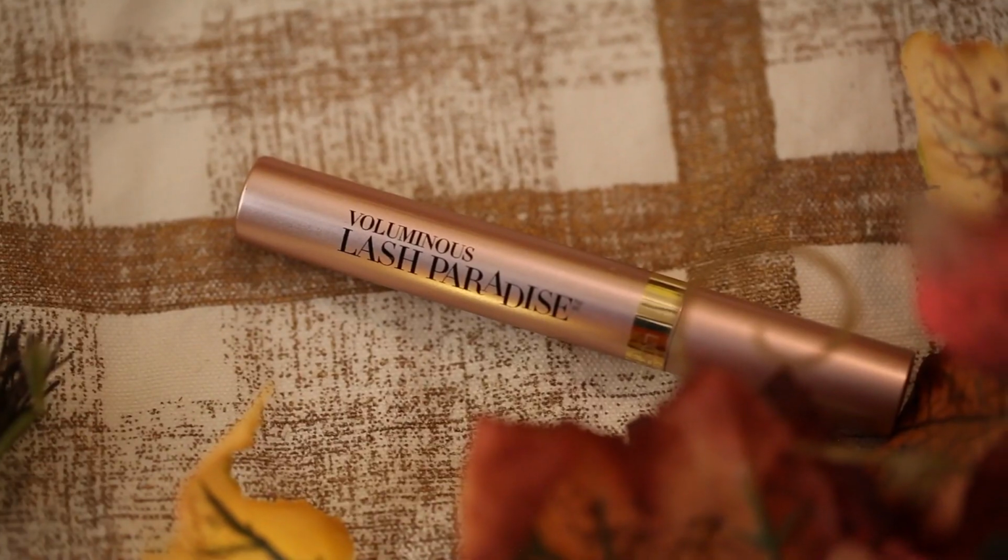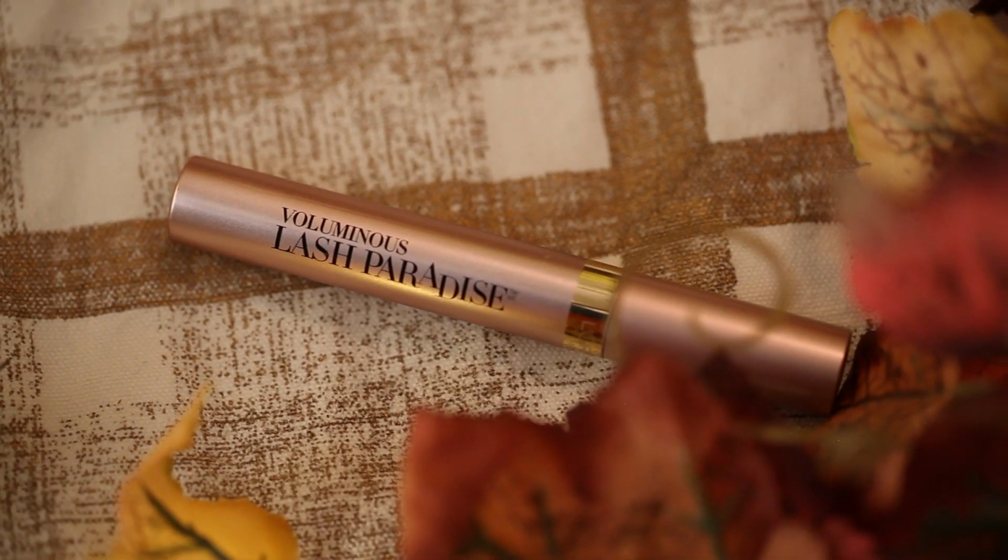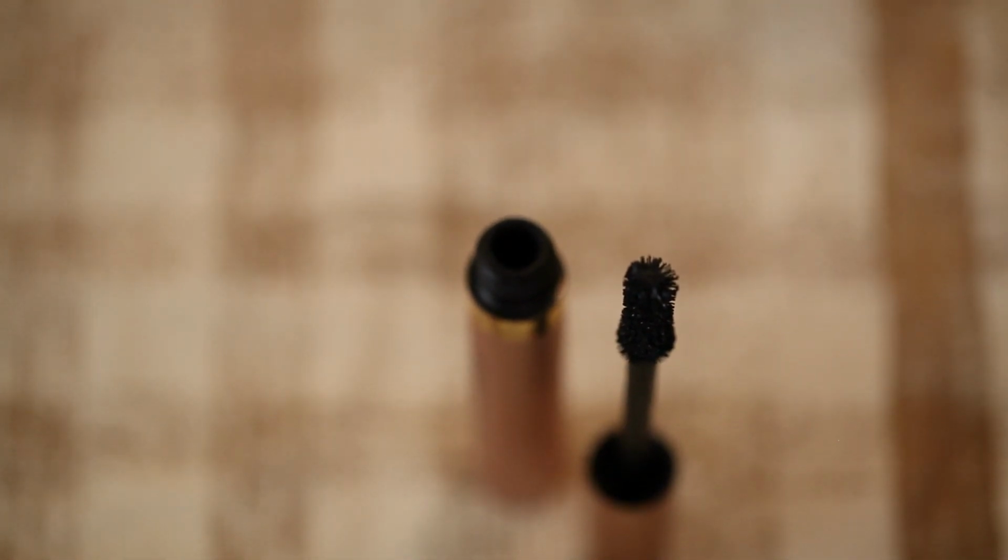Keeping up with the L'Oreal theme, my mascara that I use a ton, this is my second tube of it, is the L'Oreal Voluminous Lash Paradise. This has been raved about by everyone. They say it's a dupe for the Too Faced Better Than Sex mascara, which I can say it is beautiful. It makes your lashes very, very voluminous. It makes them huge. I will say the bad thing about this, after a couple months of using this, it gets really clumpy and will stick to the brush a lot, so you have to buy a new one, which again, it's not a huge deal for me because I only paid $8 for it.